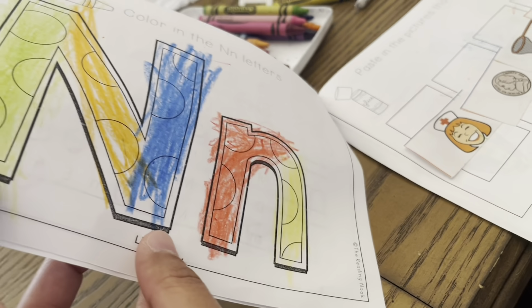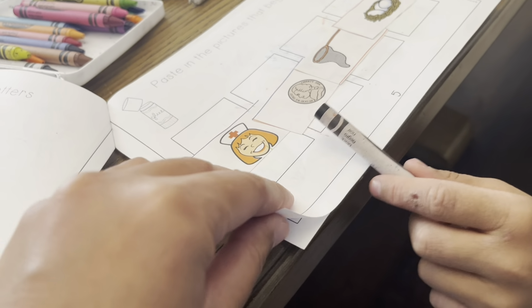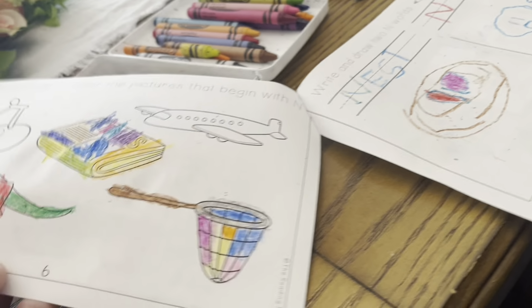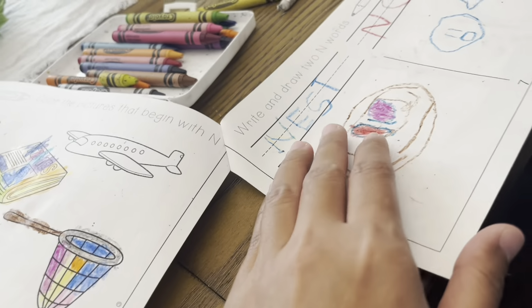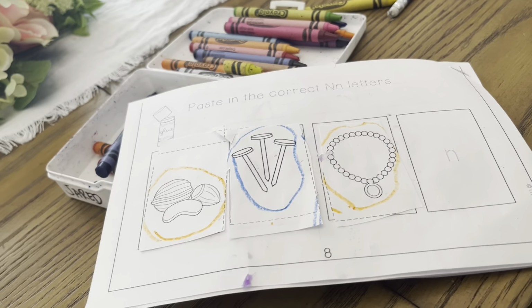Then you color the letters. I colored that in school. You paste the pictures. Good job with the paper cuts. 4 pictures. And you color the pictures that begin with N. But not these. Right. You write and draw. And you paste again. Pictures. Good job. Maria.